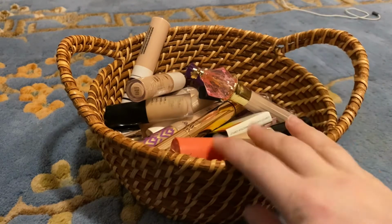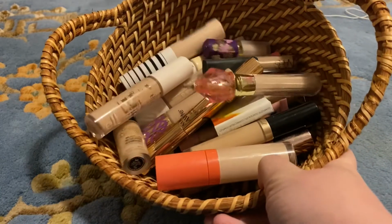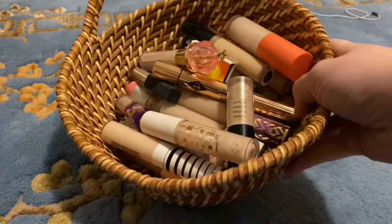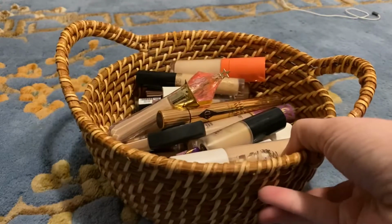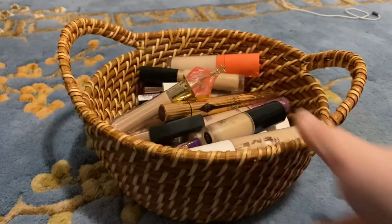As you can see, today I have a basket of concealers. These are all of my concealers, all in here. And we are going to go through them today and declutter the ones that I do not want to have any longer in my collection.